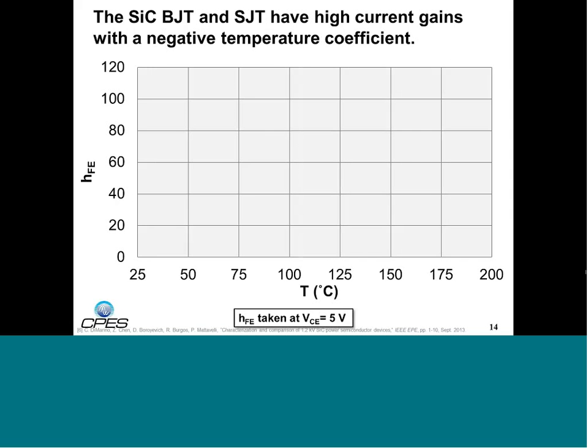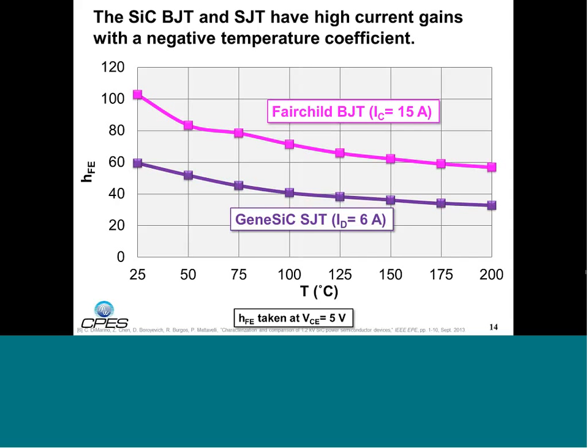This next plot shows the current gain for the silicon carbide BJT and SJT devices versus temperature. The current gain is the ratio of the collector current, the output, to the base current, the input, and thus a high value is desirable. As shown by the figure, the silicon carbide devices experience high current gains compared to silicon power BJTs.